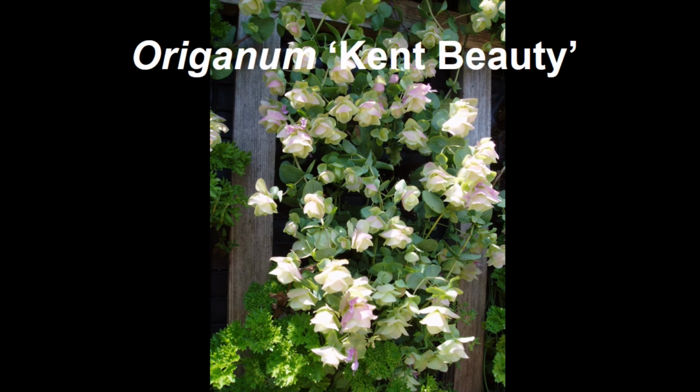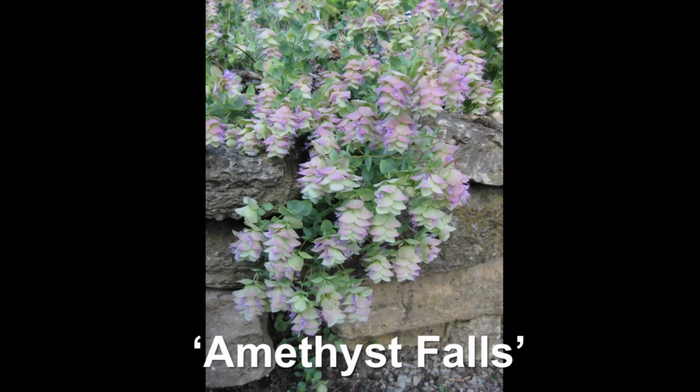I'm going to show you 2 other trailing oreganos, typically not having a culinary use because there's so many other better varieties for that, but these lend themselves to the container because of their cascading form. The fragrance of the foliage is very oregano-like, but again, there are some better culinary varieties. But think of the potential of these scented plants spilling out over containers. There's Kent Beauty. Here's a variety Amethyst Falls. Here's one softening a rock wall.